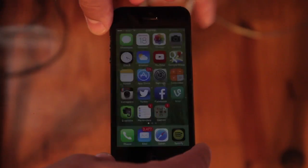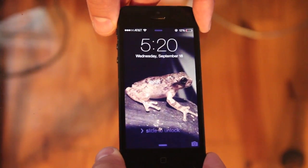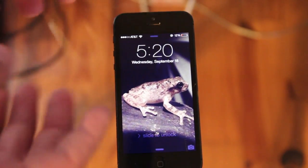You can also do it now on the lock screen. So I'm going to go to the lock screen. Got a little frog there. I don't know how well, again, you can see it, but when I'm tilting my device, it gives the text and everything sitting on top of it a 3D effect because the background behind it is actually moving.